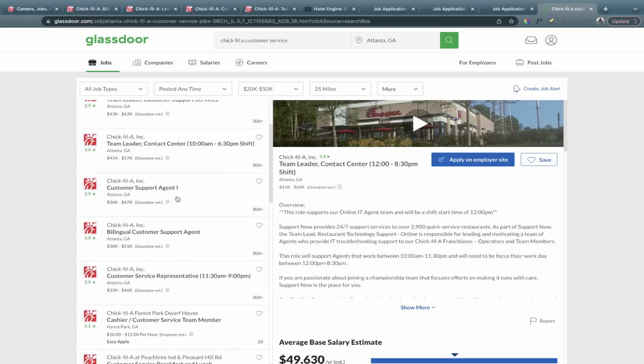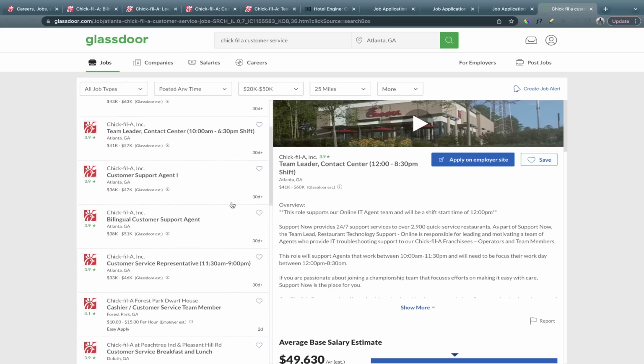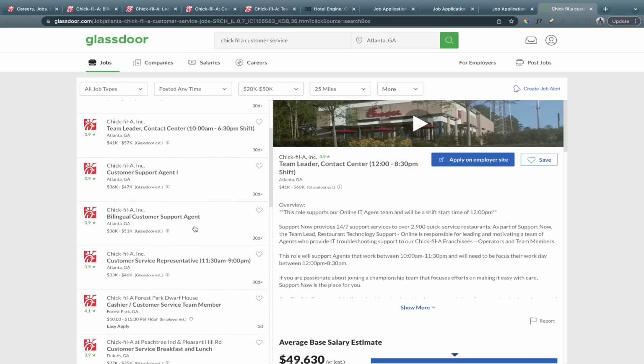And as far as the customer support agent, they're going to go somewhere between 36 to 47,000. So like $23-24 an hour. Again, that number can go up based on your experience and background. So bilingual pays a little bit more. So this is a very, very good salary for working at Chick-fil-A. I don't know anybody that works at Chick-fil-A that makes that kind of money.